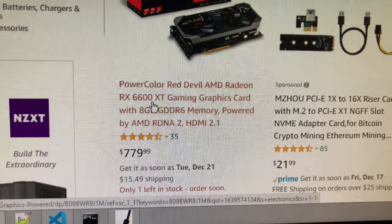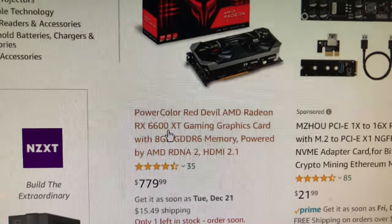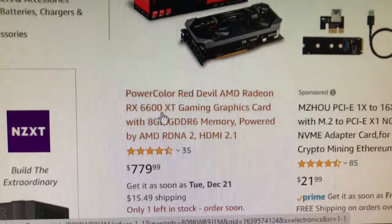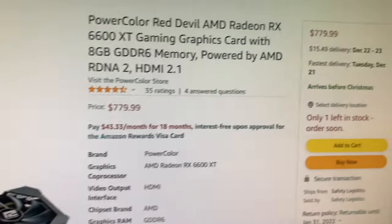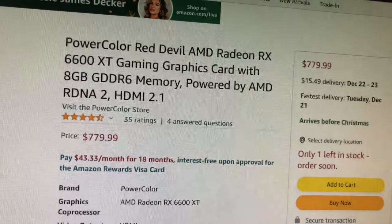All right, back to the subject at hand. So my search results turned up the PowerColor Red Devil at $779.99, one in stock. Let's click on it, and what do we have? We have $779.99 on the product landing page. Same thing, add to cart, buy now. Only one left in stock.